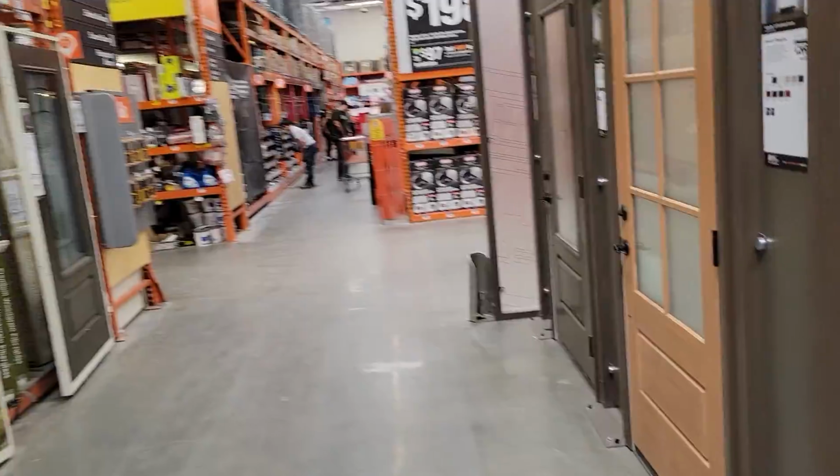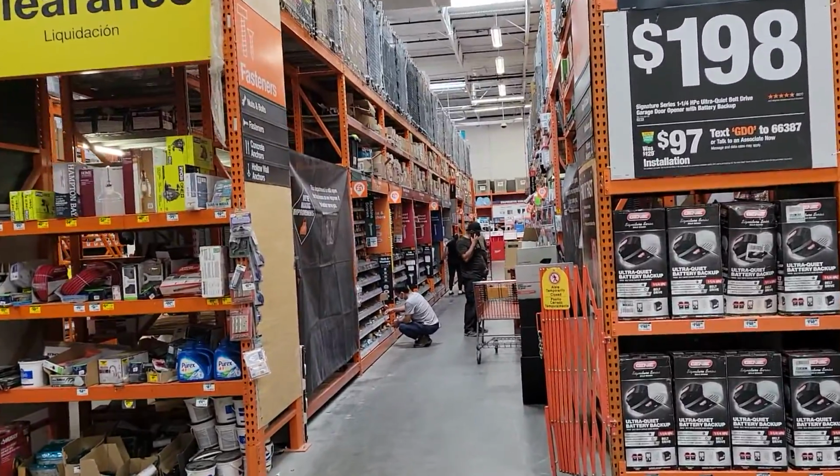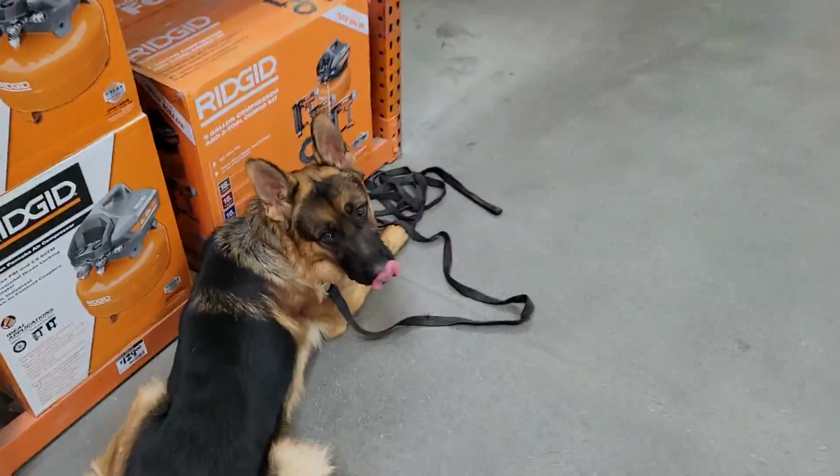This is perfect for him because we have low foot traffic. Here's an aisle with a bunch of people in. I'm gonna go down that now, watch. If I can show it to you on film. Good. And then you have dead aisles too. So you get aisles that, yep, heel. Good boy, come on, let's go.